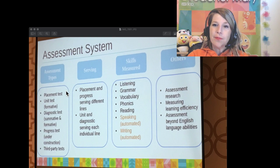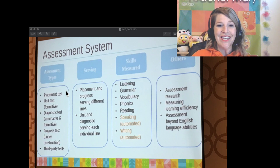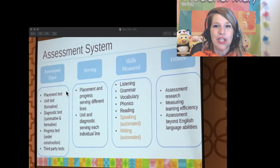And then also they have third-party tests, they bring people in to help them see how the assessment system is working and things like that. Now, this serves placement and progress and unit and diagnostic. All of these can help different lines and individual lines. And so they're hoping to get just the best idea of what's going on with our students, how their programs are working, how it needs to be changed. So they are constantly trying to figure out through assessment what is working best and change accordingly.